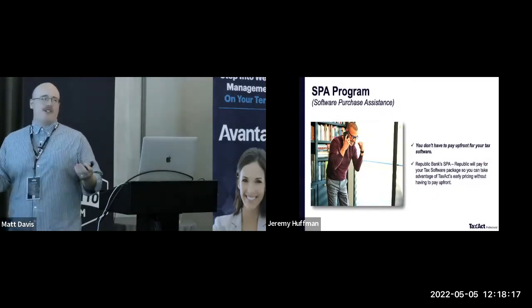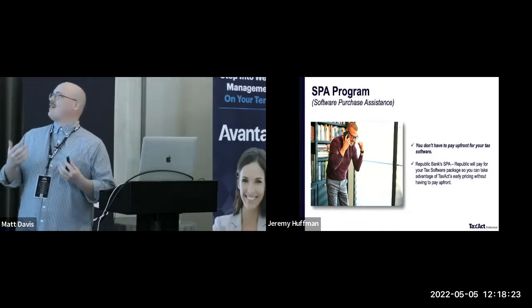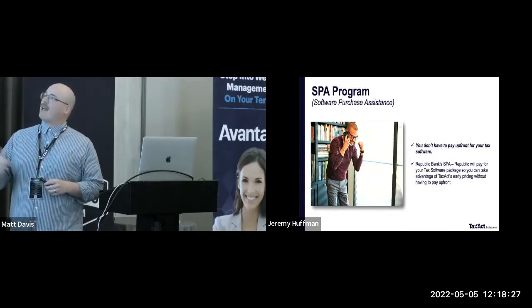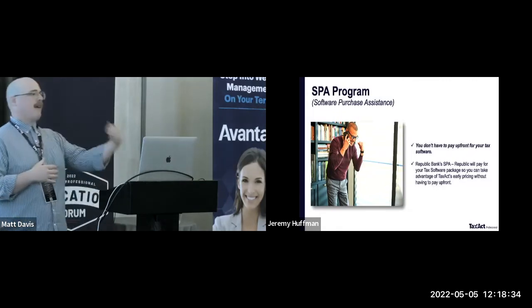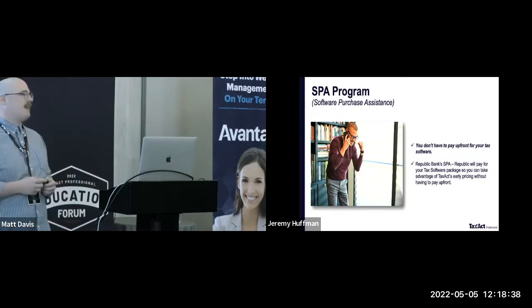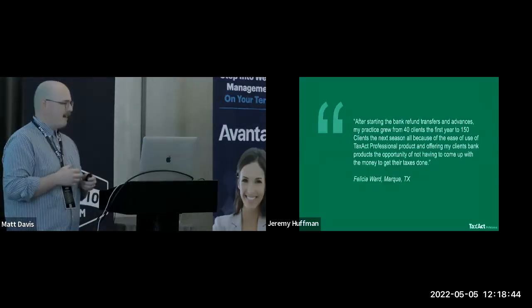So what if I told you you don't have to pay up front for your tax software, right? You'd probably be like, that sounds pretty great, right? We want to give you the ability with Republic Bank's SPA. Republic Bank will pay for your tax software package so you can take advantage of all of our offerings without having to pay up front, right? So that's something that we're really excited that you're going to be able to take the opportunity and not have to pay up front if that's something that's just maybe not feasible for you right now.